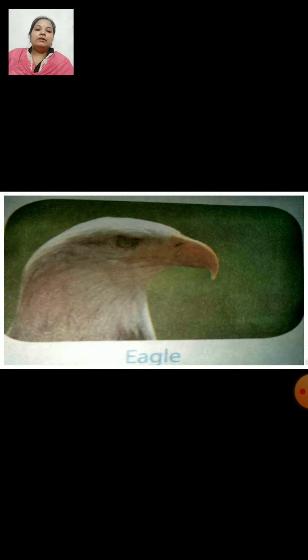Now, next is the eagle. Yes, can you see the beak? So, can you guess what the bird eats? Right, eagle is a bird of prey who eats the flesh of other small animals. So, eagle, hawks, kites, vultures, owls, these all birds eat other small animals. So, they have strong, sharp and hooked beak to tear the flesh of the small animals.